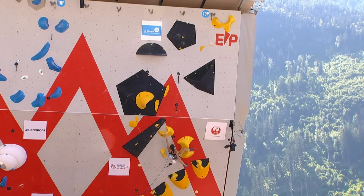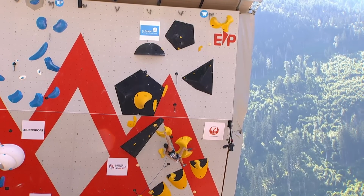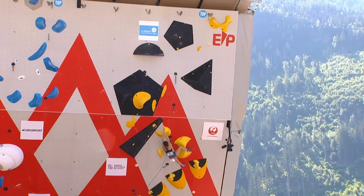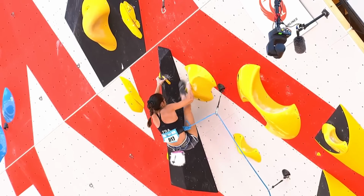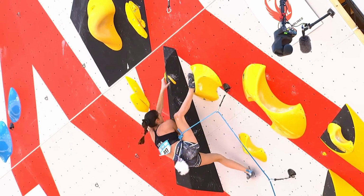Brand new for this year. Don't see that big volume in the middle of the wall like there were in previous years. Smooth surface for the setters to play with. Although, as we can see from the men's, they are good at creating 3D style moves. Heel slowly removed from Helene. Very high right heel, but she's making it work.